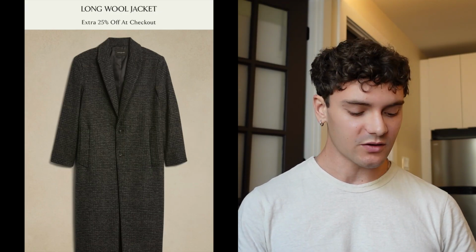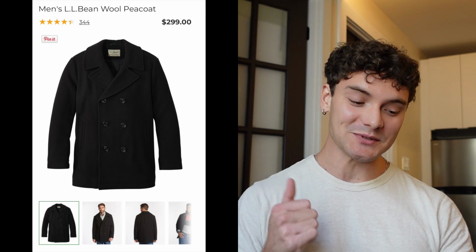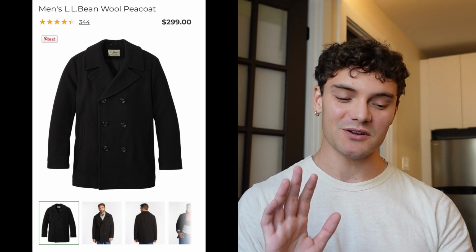It's so nice. If you want a coat like this, I would say check out some of the classic retailers if you don't find one secondhand. Madewell's great, Gap, Banana Republic, what else do we have? LL Bean has some absolute heat. They don't really miss. They're classic for a reason.